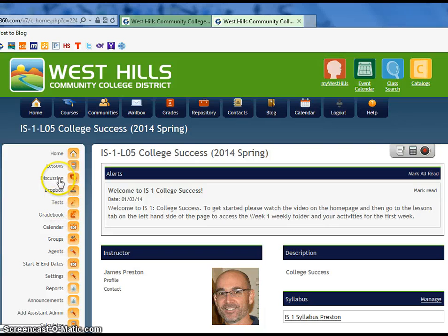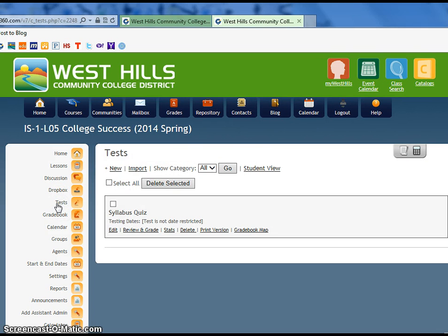So you can again get those through the lessons tab directly, or you can go indirectly through the tests button. When you click on that test button, you'll see this week you have the syllabus quiz. You would just click on that, and then the quiz would get started. The quizzes in this class are open book and open note, so you have those resources available to you when you take these assessments.